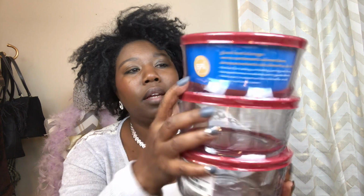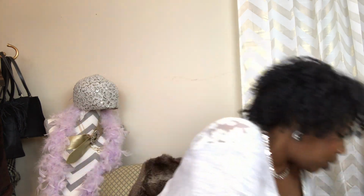They're oven safe and dishwasher safe. I wanted to replace all of my plasticware with these glass containers. I'm going to eventually do that, but I'm going to do it on a budget. I'm going to do it little at a time. I'm not going to try to do everything at once.